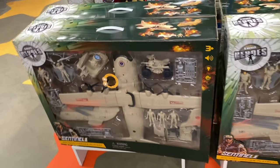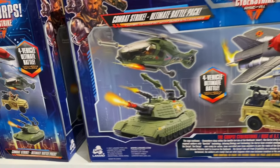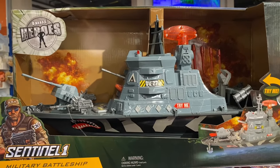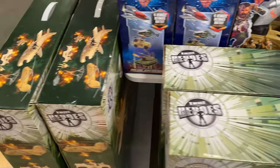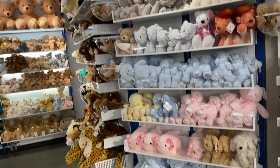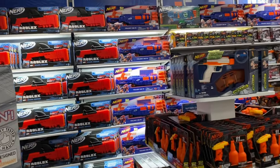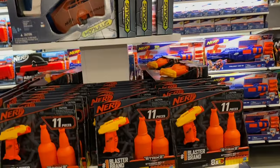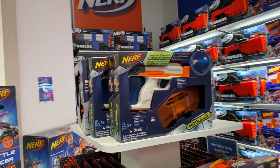We have a big airplane here, a military airplane. We have, let's see here, more military stuff, war stuff, hero stuff. We got a big truck playing up there on the screen. Let's see, more teddy bears, more stuffed animals, more Nerf guns. Look at all these Nerf guns over here. Look at this. We got little ones, big ones. We got little bicycles that you can ride on and shoot from.